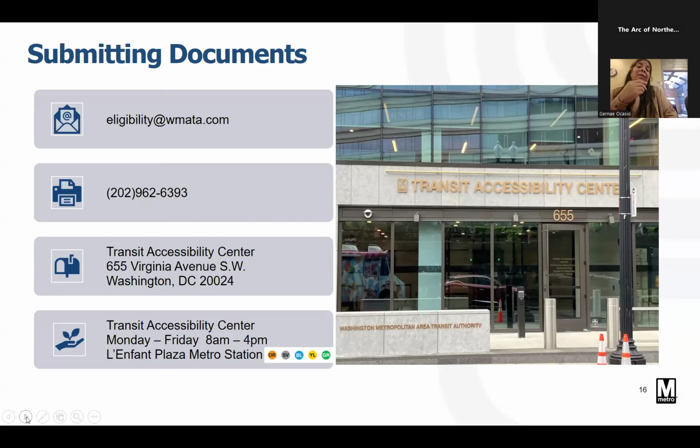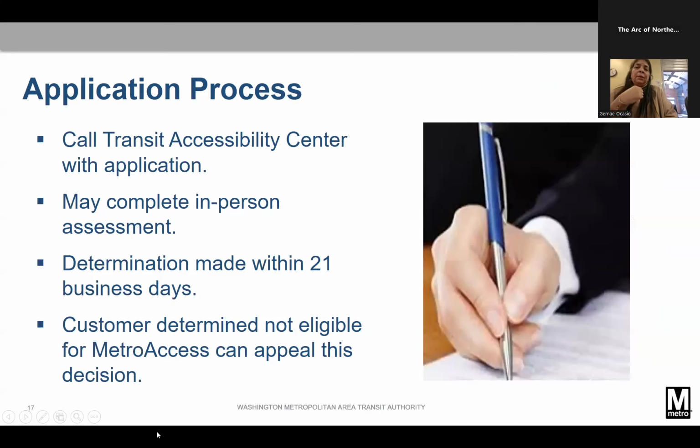So I kind of already said how you can submit the documents. They are only open during the weekdays from 8 a.m. to 4 p.m. Okay. So they're not doing the assessments in person right now. They do them occasionally, but it's not like prior when they were doing them every day. But sometimes they will ask for a customer to come in to do an assessment. Please know that they have 21 business days to make a determination and mail out a card.